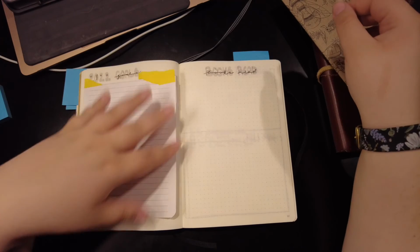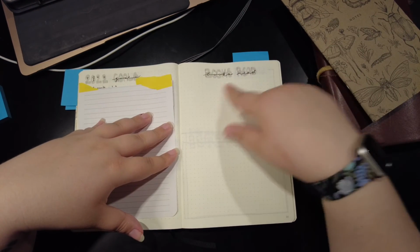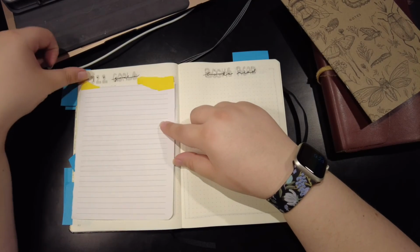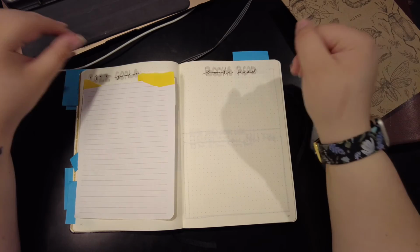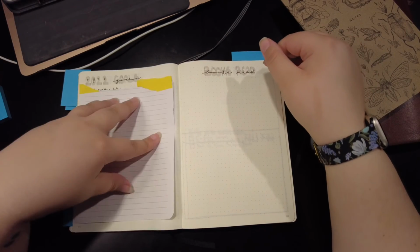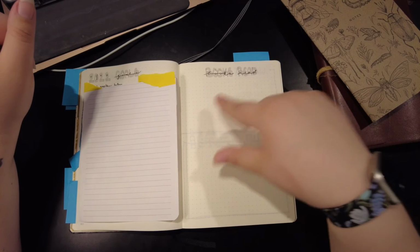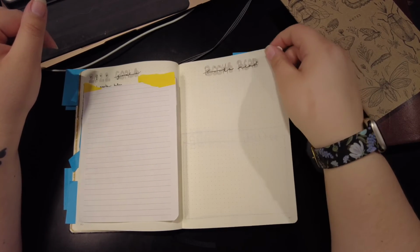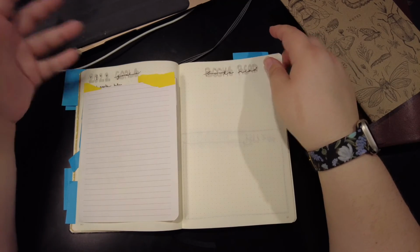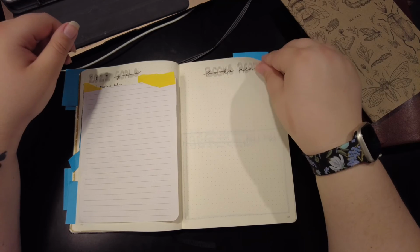This is just a temporary tracker for my books that I want to read, and then I did decide to do 2022 goals. Hopefully they're achievable, but I really don't want to show them right now. But yeah, I'll just put the title of the book and then maybe what I rated it on my book review thing, which again, I'll put the link down below.